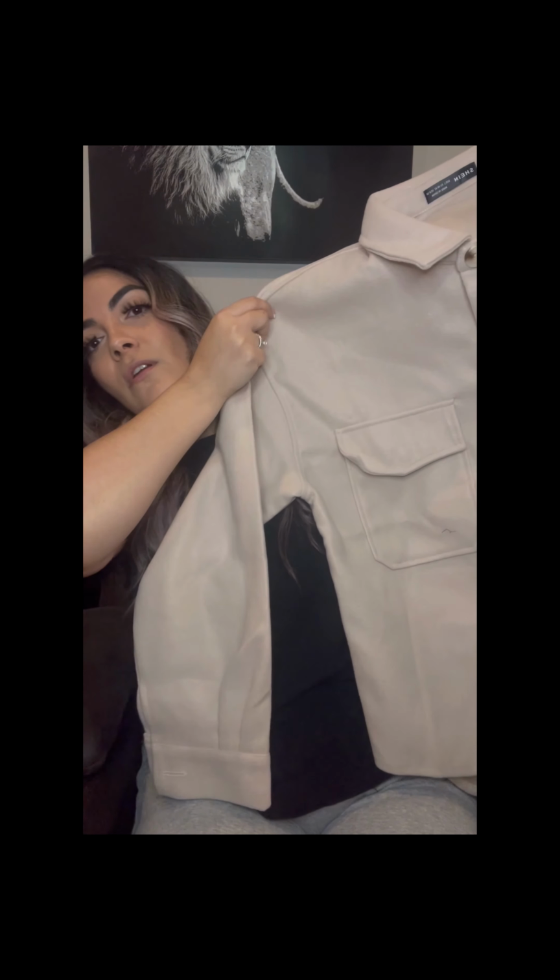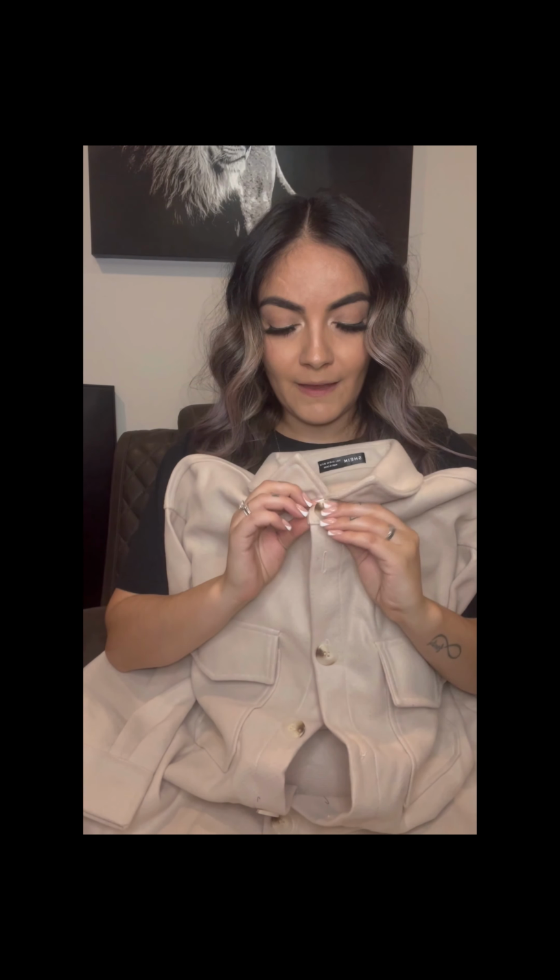Since it's fall, sweater weather, I ordered a bunch of these. When I say a bunch, I mean a bunch. I don't know what you call them. They're flannels, I think. The material is super thick, warm, so it's gonna be perfect for when it gets cold. I got them in size large. I don't button mine up. I like to put them over as layers, and you'll see that when I try it on. The material is super thick, super warm, good quality.